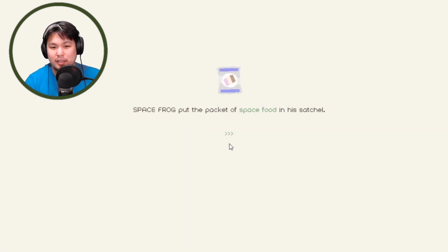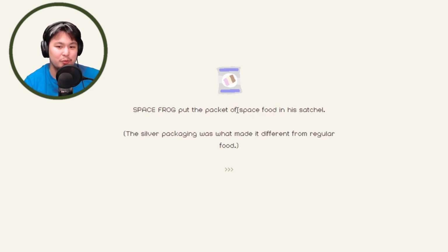Spacefrog put a packet of space food in his satchel. The silver packaging was what made it different from regular food.